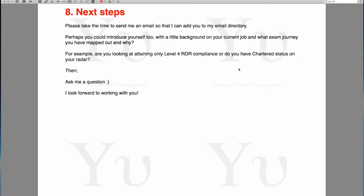And finally, I think we're there. So in terms of next steps, what I want you to do is I want you to get in touch with me if you've got any more questions about my examination support. Okay, and if you decide to go ahead with the examination support for just $9.99, I think it's fantastic value, perhaps you can just send me a quick email, introduce yourself with a little bit of background on your current job and what exam journey you've got mapped out and why.